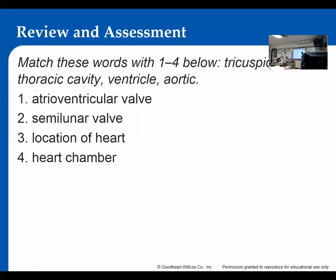Okay, real quick, tricuspid valve is, which of these? First one. Well, atrioventricular valve, tricuspid is an example of that. Which one's a semilunar valve? Aortic. The location of the heart. Thoracic cavity. And then a heart tube is ventral.